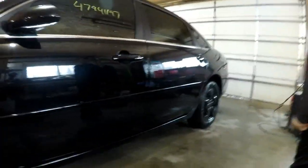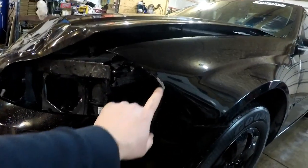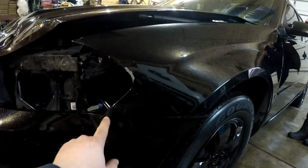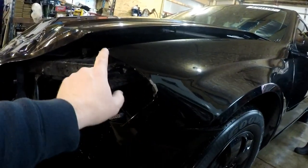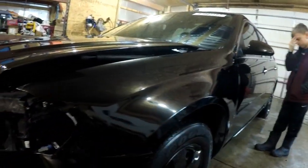Trying to get some camera time, are you? It was shiny. It's just a shiny car, and it's real clean down the driver's side, minus this front end. But I'm looking at this fender, and it's pushed in here, and it bent a little bit because it peeled the paint off, but there's no creases. I almost wonder if I can pull that fender straight and maybe do a little bit of touch-up work. There's not a lot of damage. The rest of the fender looks really good.